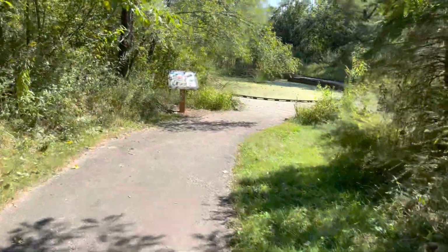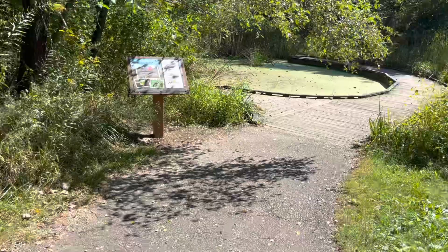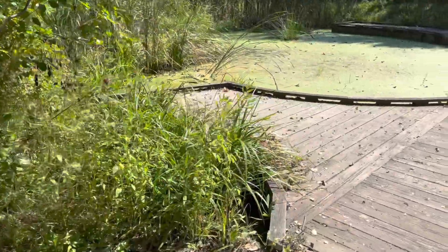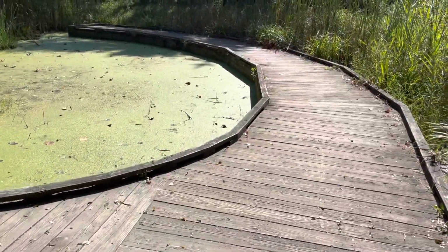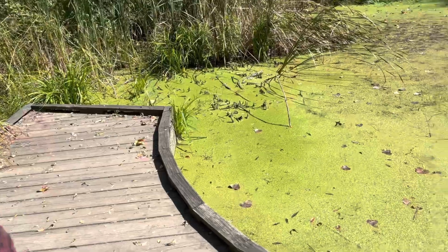This is gorgeous. There's this really cool deck area they built. And if we're nice and quiet, we will probably see some frogs and turtles in here where all this duckweed is. Maybe some dragonflies. Isn't this neat? You can see that there's leaves falling onto the duckweed. Look how concentrated that duckweed is. It's so thick.